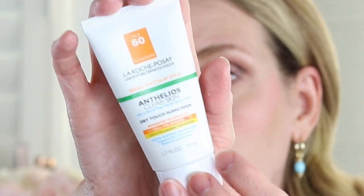It's okay. It's not terrible. I don't think I would buy it again. I really prefer to use my Color Science, honestly, over this one. But if you have oily skin, then you might want to check it out. It's okay. Like I said, I just feel like their sunscreens are really expensive for drugstore brands. Not everything at the drugstore is cheap, that's all I can say.